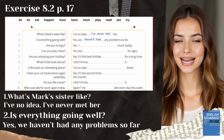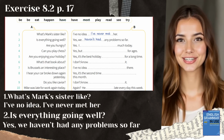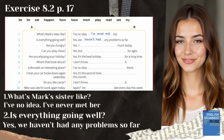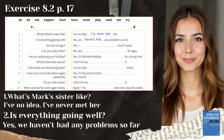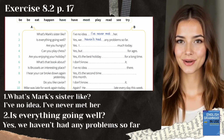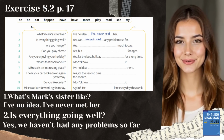Let's move on to Exercise 8.2, Complete B's answers. Some sentences are positive and some negative. Completing answers with the right verbs. Use these verbs: be, eat, happen, have, meet, play, read, see, try. Now, let's complete some responses. I'll show you the sentence, then reveal the correct answer and explain why.